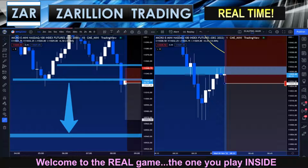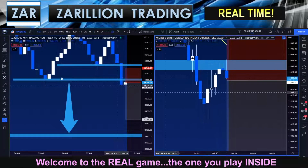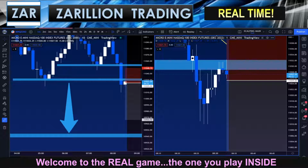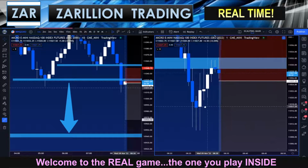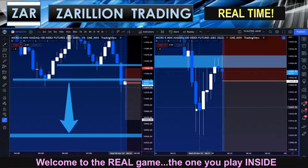Okay, good. We got another white candle. I'm not live yet. 15 seconds left in this candle. Getting close though, very close. Not live yet. I'll tell you right before it happens, to try to give you all the warning. 4 seconds left in this candle.